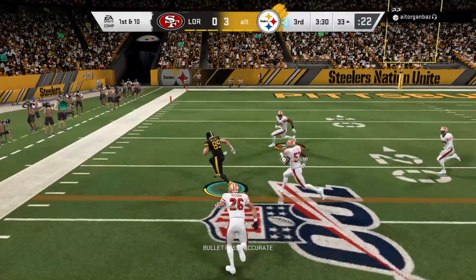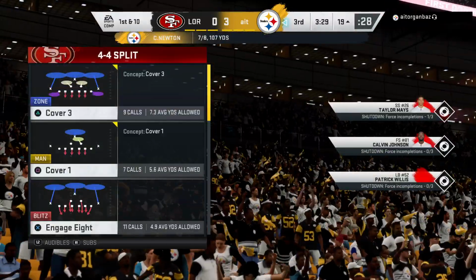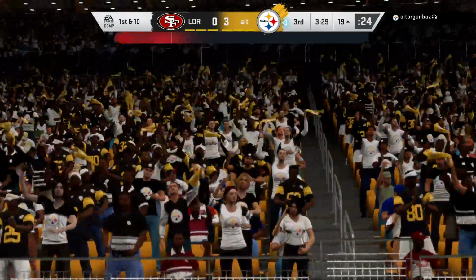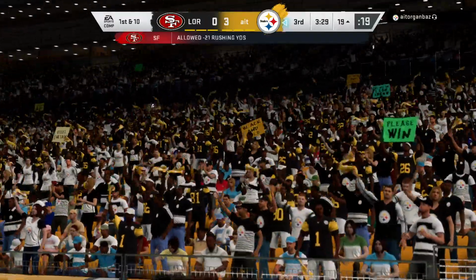Now this pass to Vance McDonald complete. And they'll have it in the red zone before he crosses over out of bounds. The Steelers picking up 15 yards there at a first down. Right after the turnover, they come out throwing. And that means it's a sudden change situation.